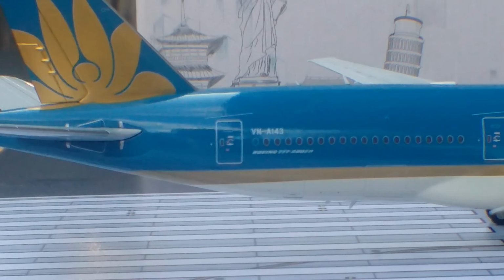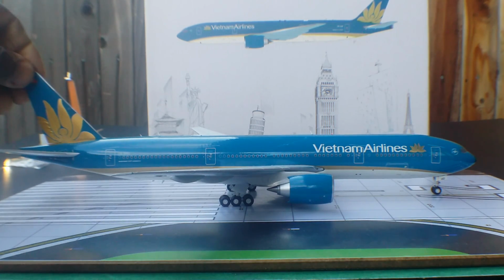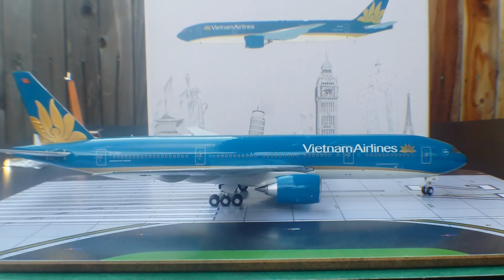Before I put this on the stand, I'm going to roll it real briefly. It rolls alright. You don't want to roll it too much. Gears might fall since you retracted the gears. Now I'm going to put this on the stand. But before I put it on the stand, I'm going to show you the top angle and the bottom angle of the aircraft.